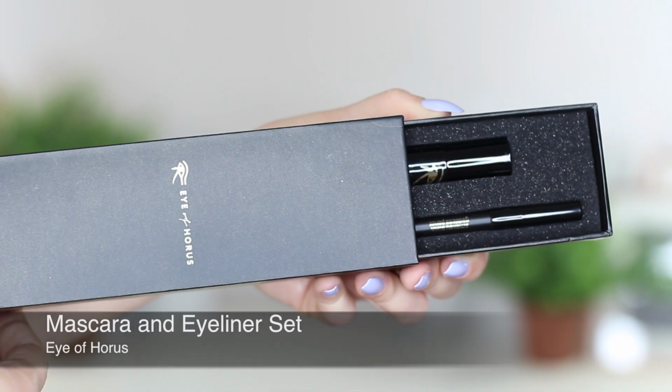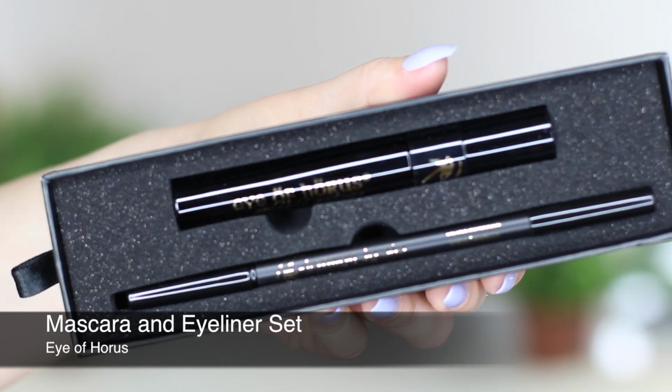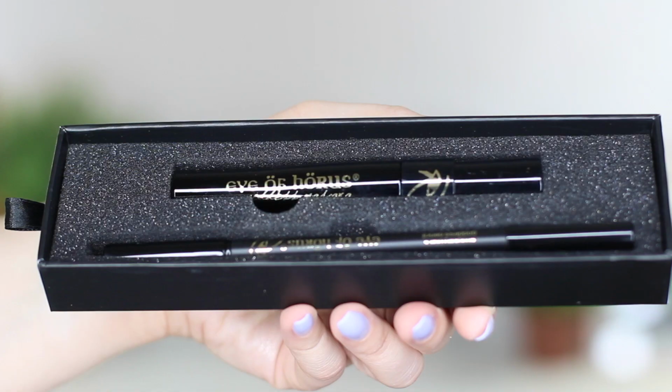Let's move on to mascara, some eyeliner. I'm gonna be using this gift set called Eye of Horus. I actually already own these. Their eyeliner is like one of my favorites, and this is a really good mascara as well. What I like about this liner, it's like a gel pencil, so it really glides over the eyes and gives you that really deep effect. But we'll hold off for a second, because I'm going to apply the mascara, which is a really nice mascara.